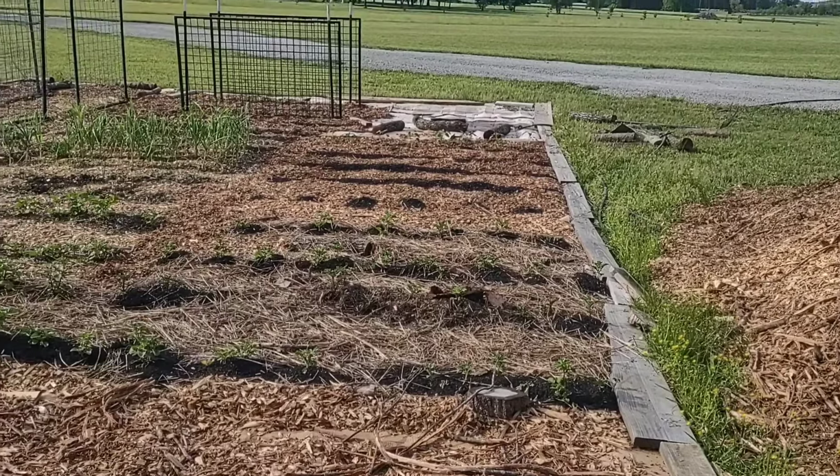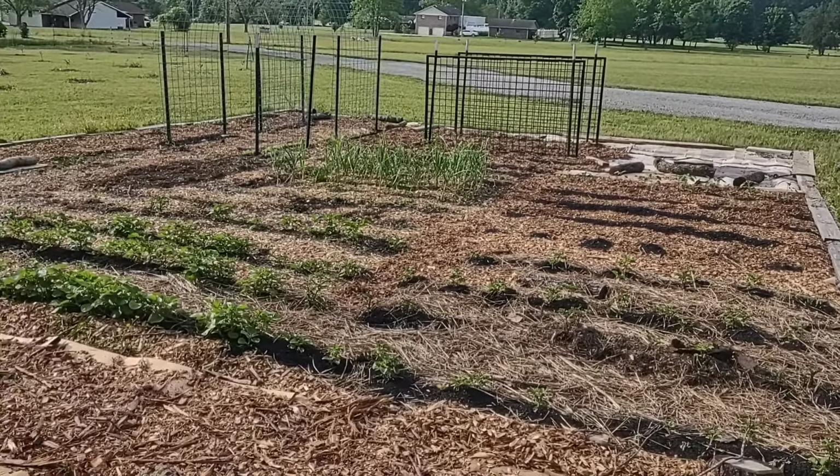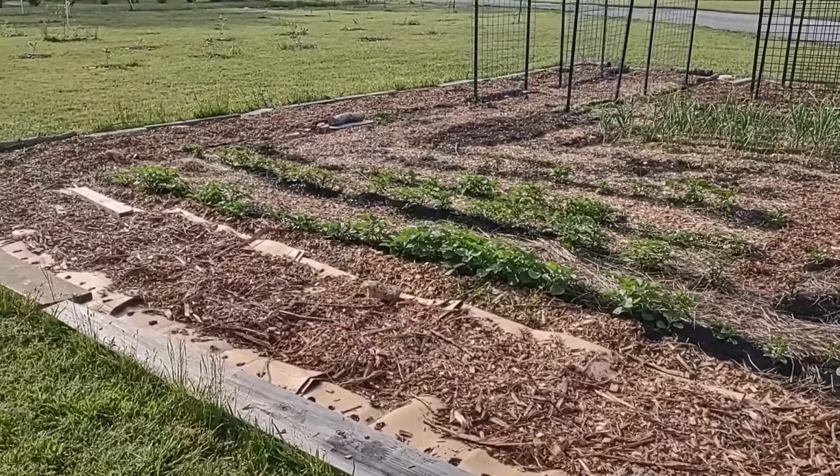So this is my garden, the end of April here in North Alabama, and I hope you enjoyed our little tour, and I can't wait to show you how it grows throughout the season.